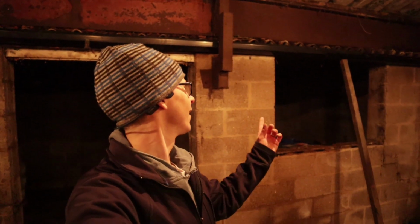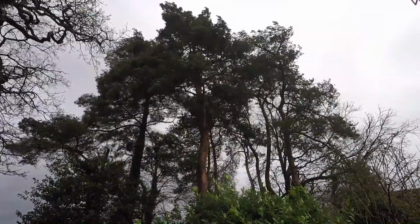The wind's starting to get up now. I think we've got a storm coming in overnight, so I don't think I'll be able to get much stuff done outside tomorrow. I'll get an opportunity overnight and tomorrow to see how this guttering holds up and whether this place is in any way dry.